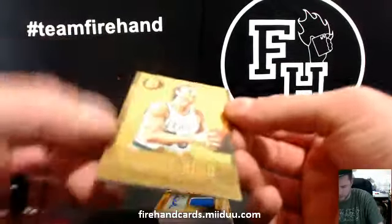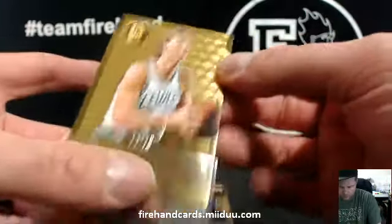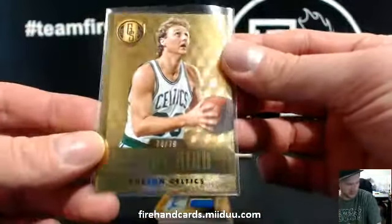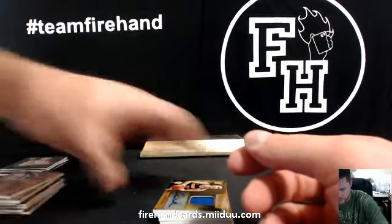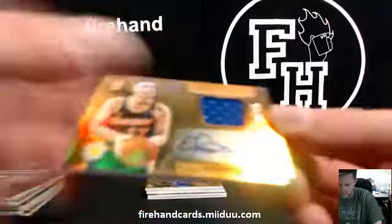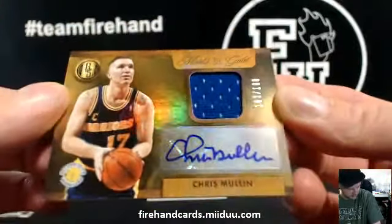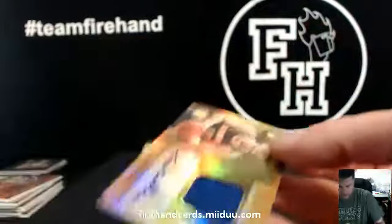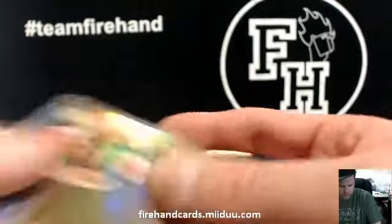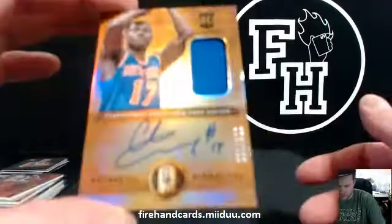And a Larry Bird, 74 of 79. Jersey G-Man. All right, we got Chris Mullin, Golden State, 162-199, Jay Tao, 209, Chris Mullin. Nice. Clyde Anthony Early to 199, auto jersey.